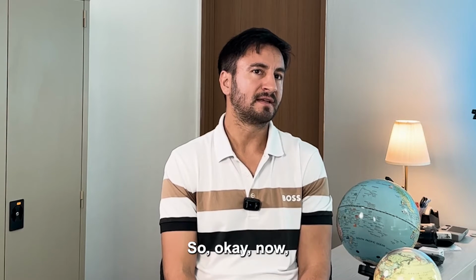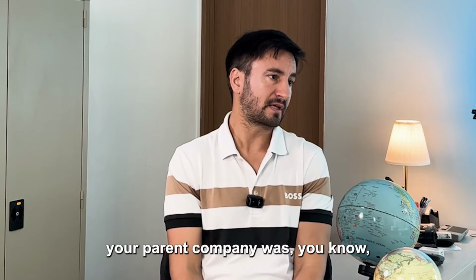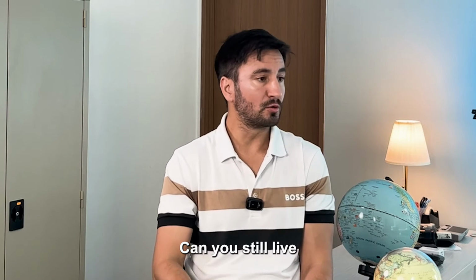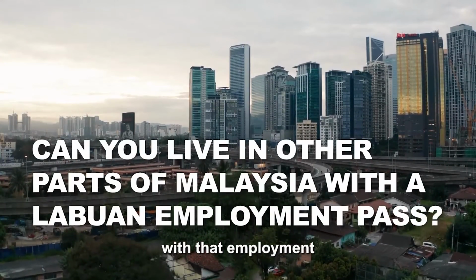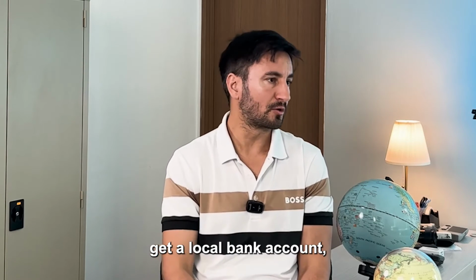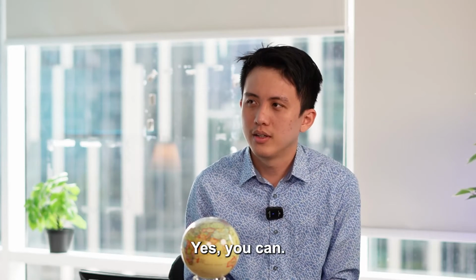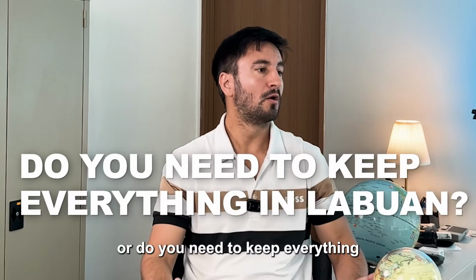Now, if you did register in Labuan, that's where your parent company was, that's where you're set up. Can you still live in other parts of Malaysia, such as Kuala Lumpur, with that employment pass, residentially? Can you get an apartment in Kuala Lumpur and then get a local personal bank account? Yes, you can. With the employment pass? Yes, you can.